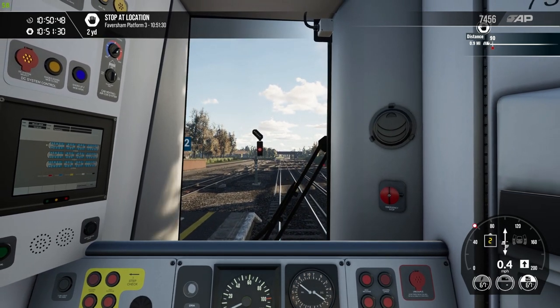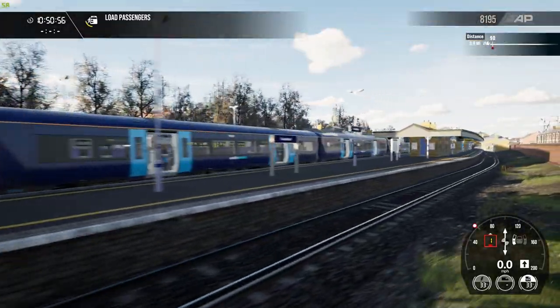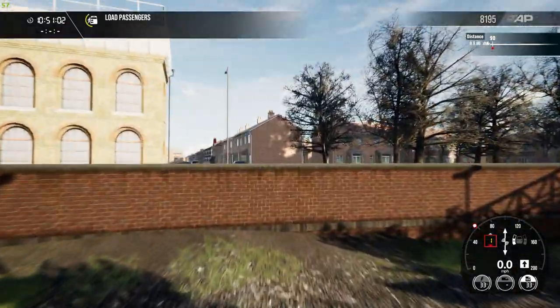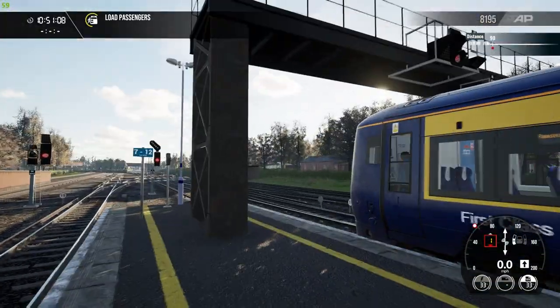And there you go. All right, everybody, get off. Not that I've had anybody on here, really. So anyway, this is Faversham. Empty sign. Empty buildings. Empty bridge. Empty head.